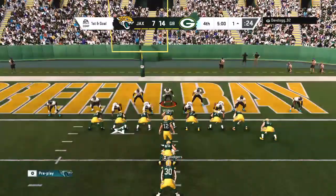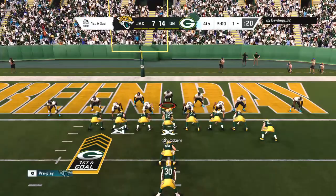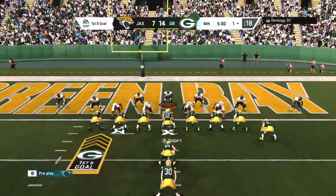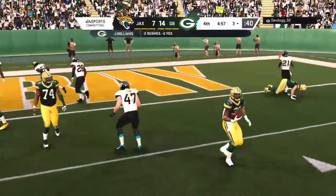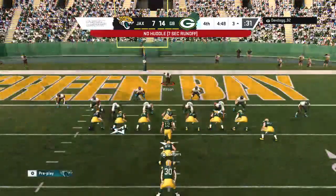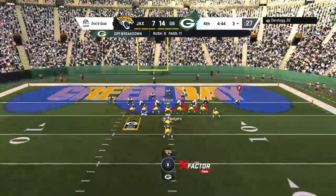They come out here in the eye. So first and goal, 6 points here would go a long way toward wrapping this one up. They'll run it with Williams. And this will result in him losing yardage back to the 3. That's going to wind up a loss of a full 3 yards on first down.